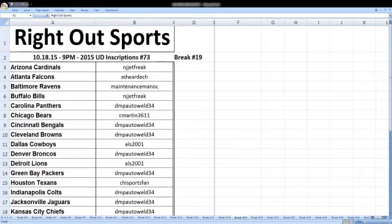All right, guys, we'll move to some more UD. This time will be 2015 UD Inscriptions number 73. Guys, this ended Saturday early in the afternoon on eBay. It is a college set. We do give them to the NFL teams they play for now. If they do not play for an NFL team, all 32 teams get put into the random.